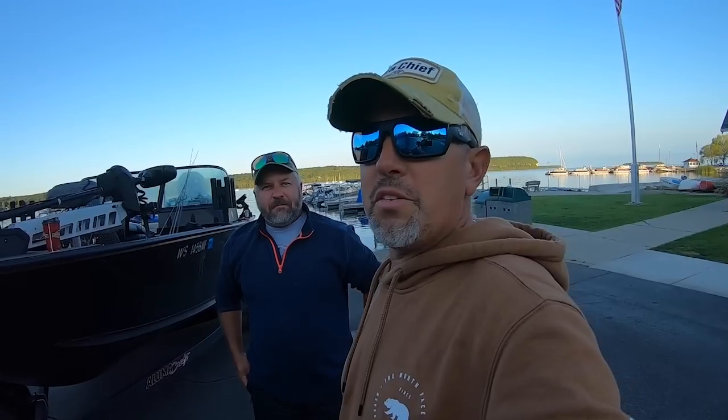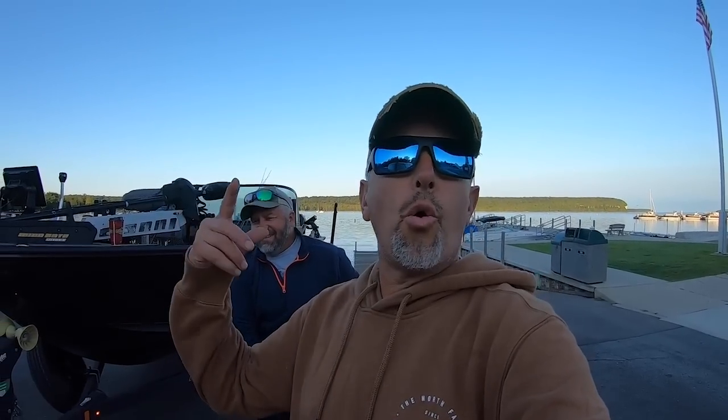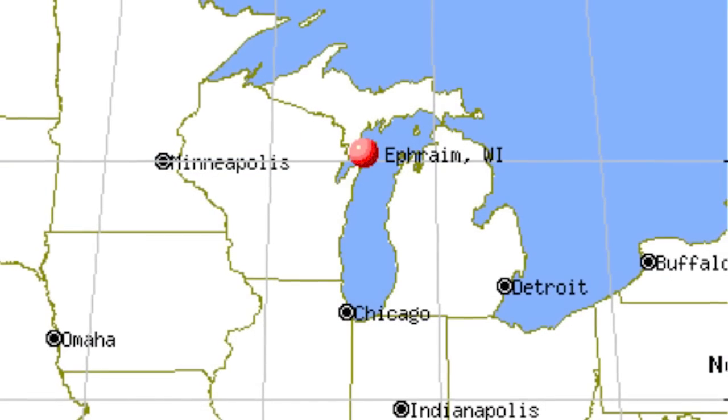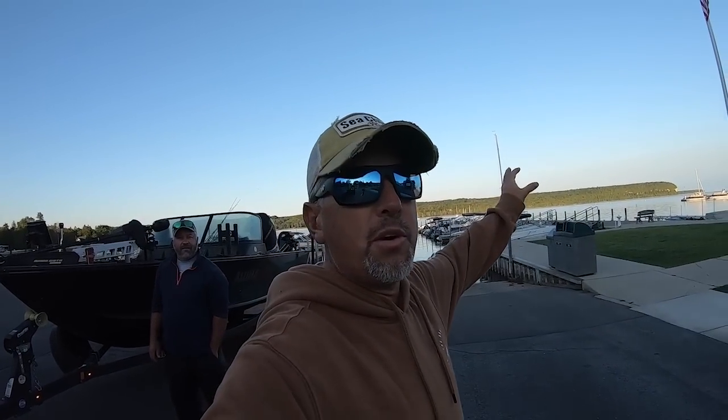Alright guys, so here's what we decided to do. I'm hoping for sore arms. We decided to run north of Sturgeon Bay, about 45 minutes. We are in this little town of Ephraim, right here behind me. We're going to launch our boat. And there is a series of structure.